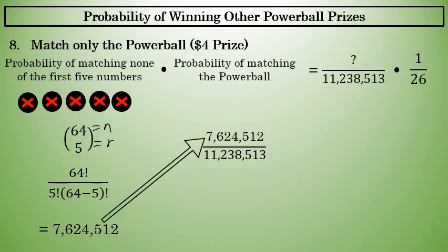This is the number of ways that 0 of the first 5 numbers will match out of the over 11.2 million ways those first 5 numbers can be drawn. Multiplying this by the 1 in 26 probability of matching the Powerball, we see that there are about 1 in 38.32 probability of not matching any of the first 5 numbers while matching the Powerball. The probability of winning this $4 prize is 1 in 38.32.